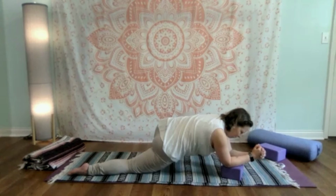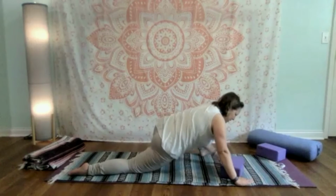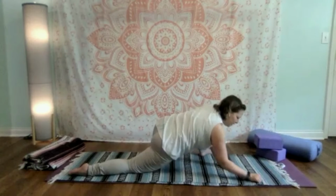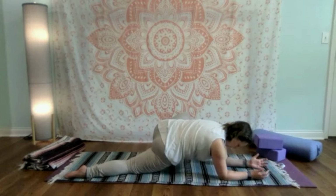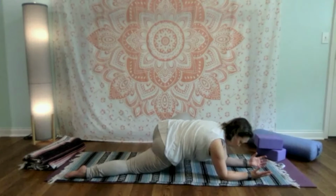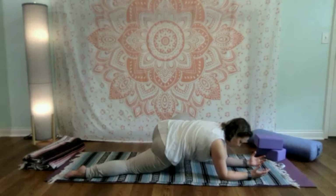As we come up on the halfway point, decide if it's safe for you to make a change or not. Maybe you need to come out of here completely. Shoulders in their pockets. Come to that victorious breath if you can.